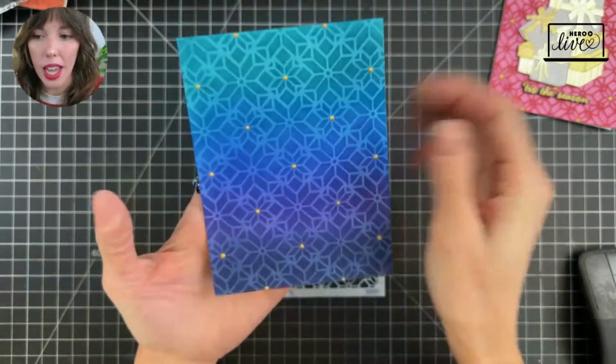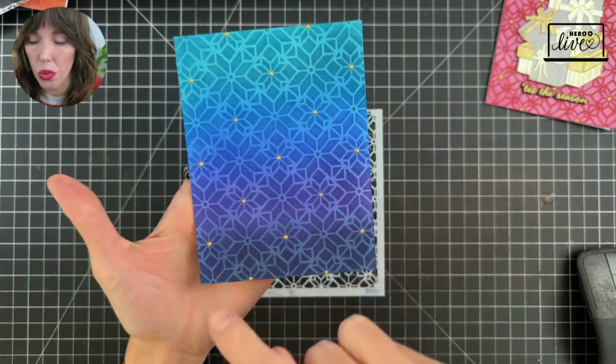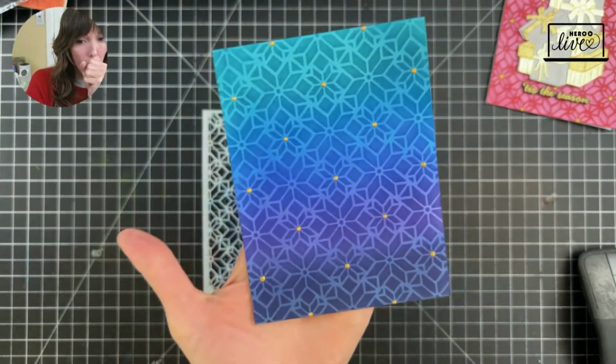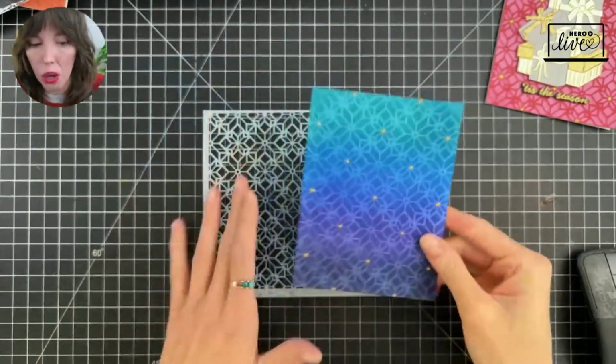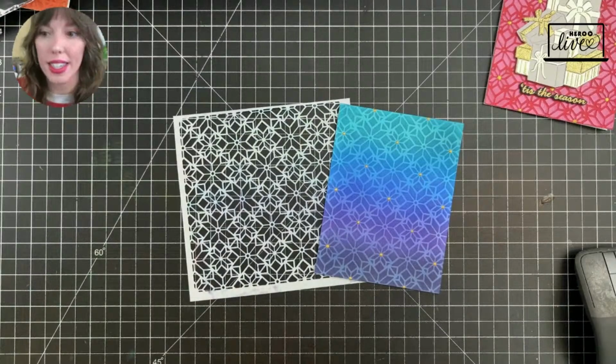Then I took the same inks and ink blended over the stencil and then finished with some pearls. All right. I think that is everything.